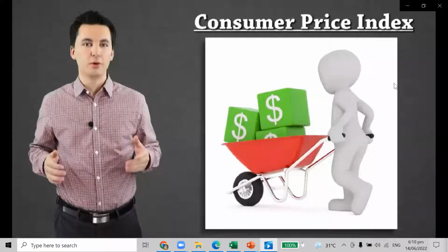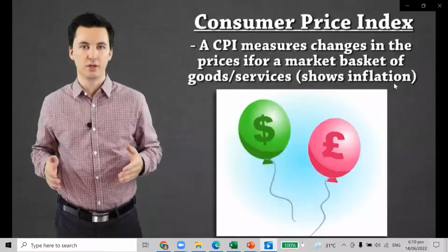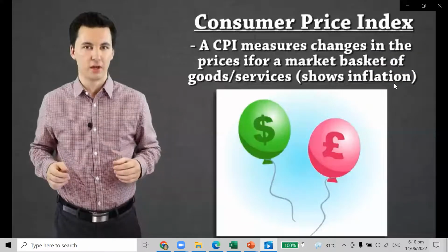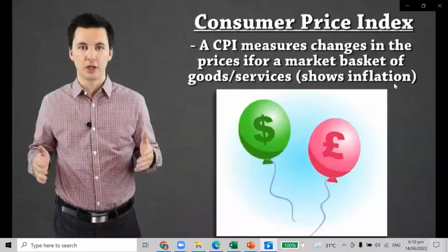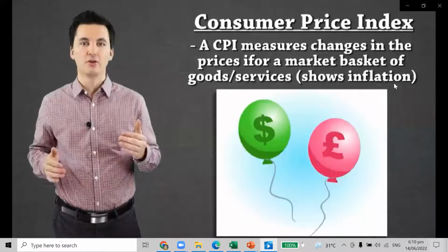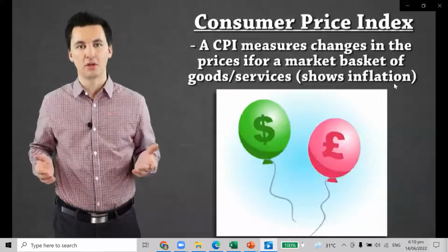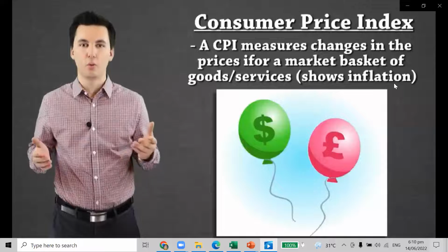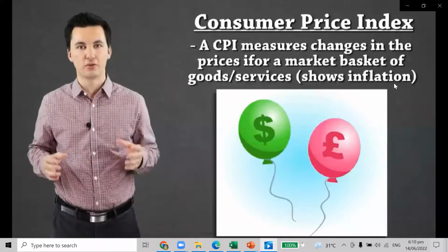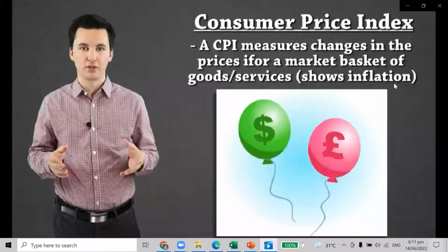Now, a consumer price index is used to kind of see what's happening with inflation. We're going to have a base year for this. When we're looking at inflation, we have to understand that the value of money changes over time. And when we have inflation, that means our purchasing power is going down. So a consumer price index is used to see what's going on with inflation with a certain basket of goods. Normally we'll have the same goods compared in a CPI every single year.